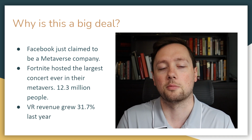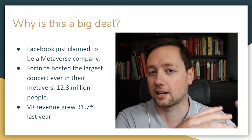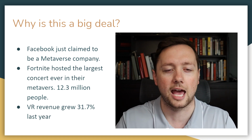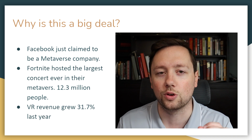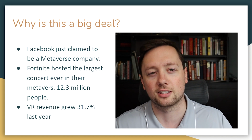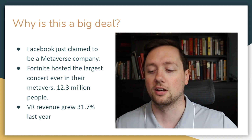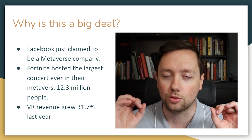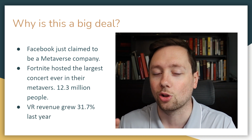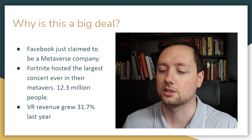Fortnite has also made some amazing progress in this space. In that virtual concert arena that I mentioned, they hosted the largest concert that has ever been assembled, with 12.3 million people logging in, going into that metaverse and experiencing the Travis Scott concert. It was quite an amazing feat. I believe there's been another event that has actually drawn more people. And if you think about the numbers there, that is more people than watch the NBA Finals. More people logged into that metaverse to watch a concert than watch the NBA Finals. So this is going to be a very big thing.